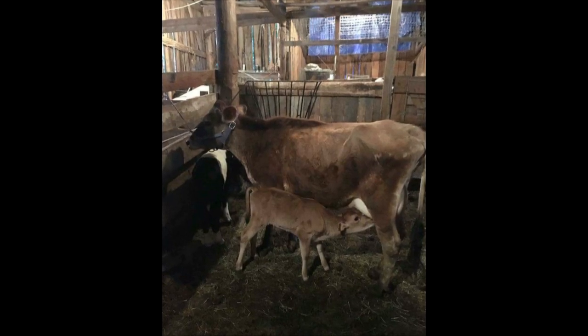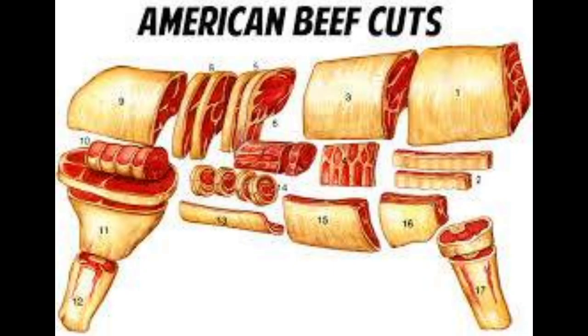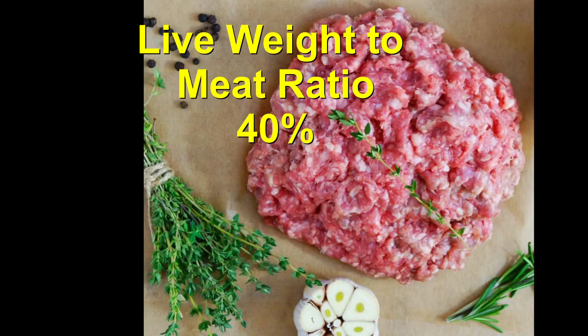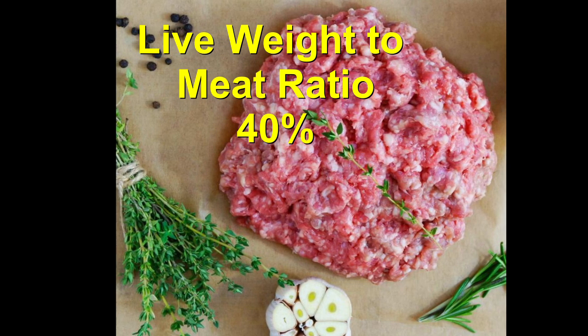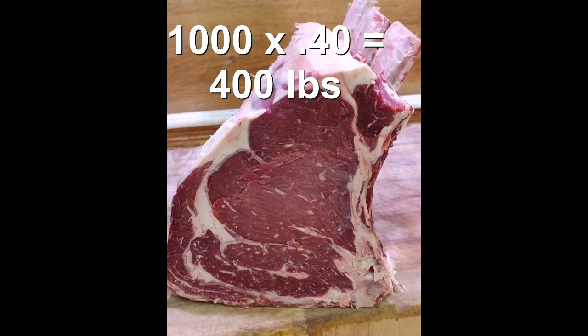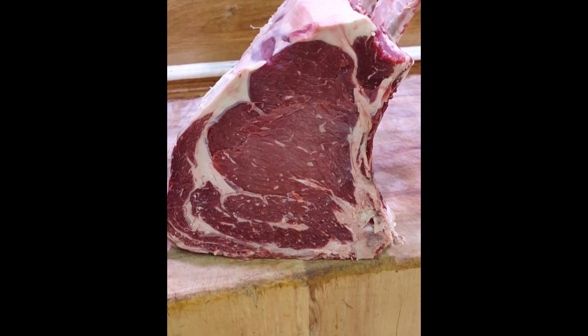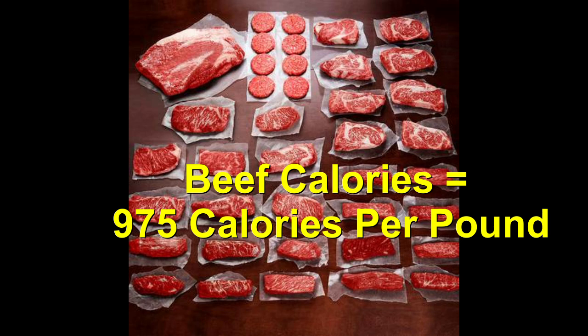Now, when the Jersey cow has a baby, then you can eat it. You know, cows are for eating. The live weight to meat ratio of a Jersey is about 40%. If you think about it that way, a 1,000-pound Jersey bull or steer is going to give you about 400 pounds of usable meat. And beef averages out, when you count all of the different parts of beef, to about 975 calories per pound.